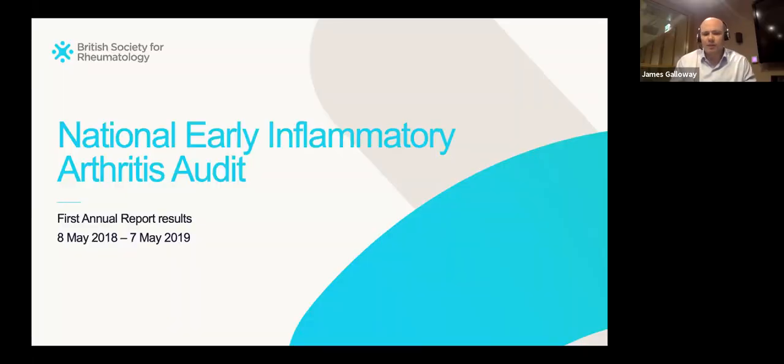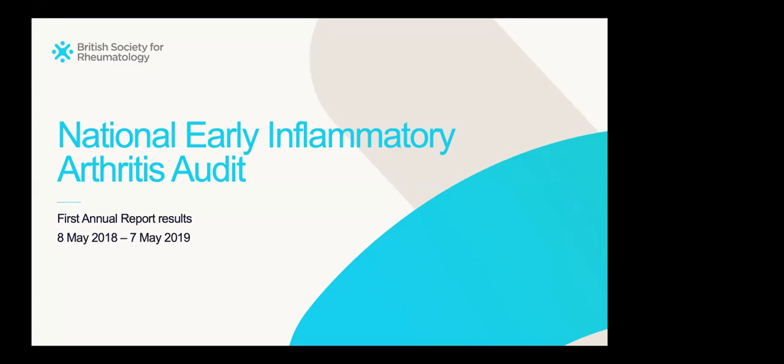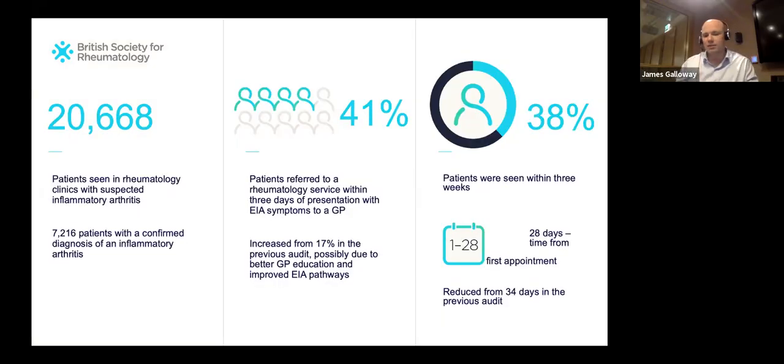So with that as a background, I'm going to say a couple of things about the National Early Arthritis Audit that Gavin has already alluded to. This had the first annual report published a few weeks ago, covering May 2018 to May 2019. And it was an astonishing effort from the rheumatology community. Rheumatologists across the country collected data on nearly 21,000 people, of whom just over 7,000 actually had inflammatory arthritis, rheumatoid arthritis being the most common type, but also including people with diseases such as psoriatic arthritis.